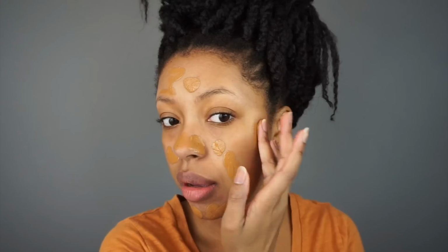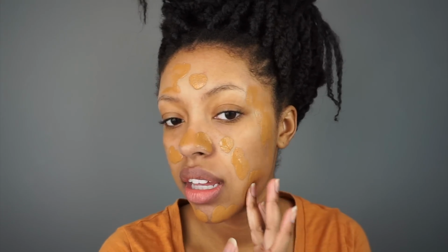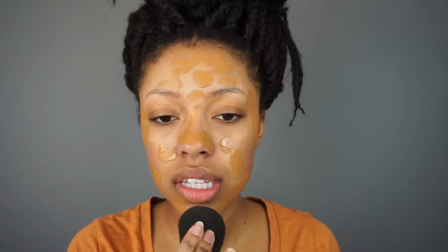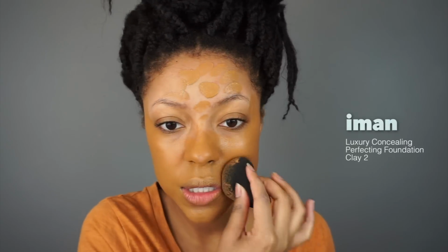This foundation is a half shade off, not my exact shade. I think it's the undertone that's a little off from being my exact skin tone, but it's close enough that I just bring it down onto my neck and push it back into my hairline in order to get it to look like it matches all the way. So then once I get that down, I just blend it all over. And you can see from me blending it in that it's not my skin tone, but this is what I have been using. I probably should be using Clay 1 instead for all over color, but I've been using this one.